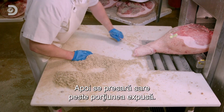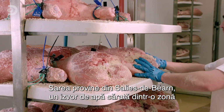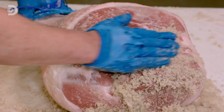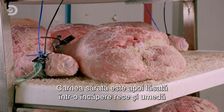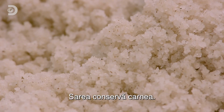Then dry salt is spread onto the exposed portion. The salt comes from the Salé de Béarn, a saltwater spring in a basin bordered by the Pyrenees Mountains, the Adour River and the Atlantic Ocean. The salted ham is then left in a cold, damp room for 1 day per kilogram, typically about 15 days per ham. The salt preserves the meat.